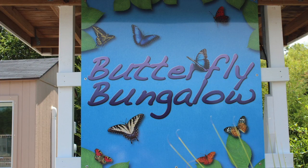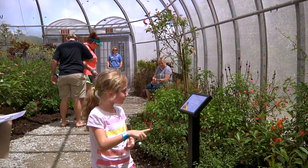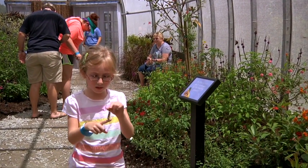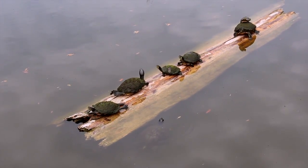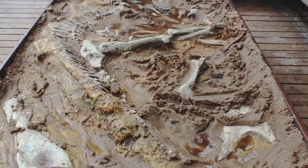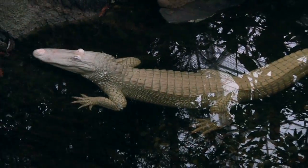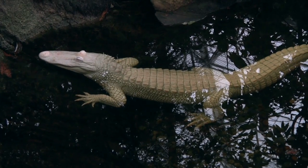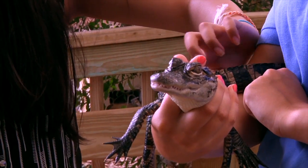Folks can come and visit the Butterfly Bungalow. It's a special ticket price, and they can experience free-flying butterflies all around them from all over the world. It's really spectacular. There are always things to do and see at the aquarium, from fossil digs to touching our sea anemones and our sea stars to even touching a shark. You can come and see Luna, the albino alligator, get a really great look at a growing rescued bald eagle named Maverick. It's just a great time here at the aquarium.